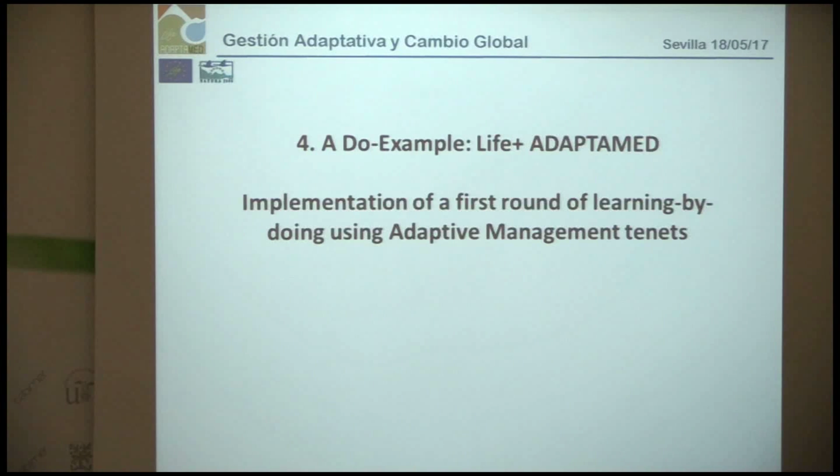And the thing that it has lacked is doing the design in a participatory manner, because in this case, Life projects, when you apply for them, they ask you already what you will do. So you don't have room to say, okay, I will plan it with the stakeholders.